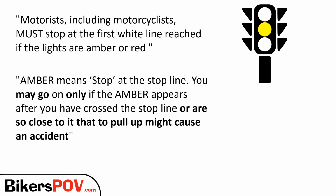So, is there a contradiction here? Is ASL more powerful than the normal stop line? No, of course it's not. ASL is just a double stop line. It's just two stop lines, one after another. So the rules are basically the same.